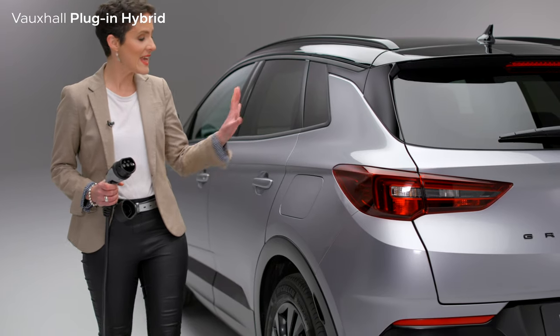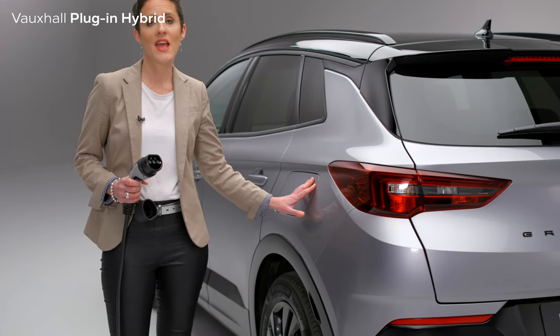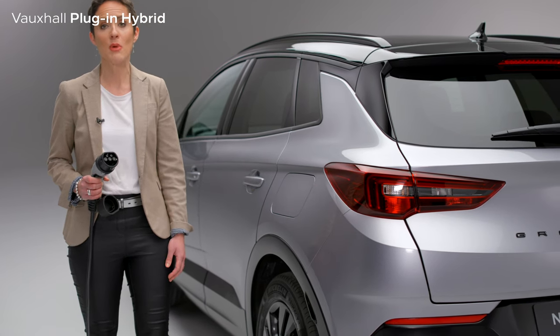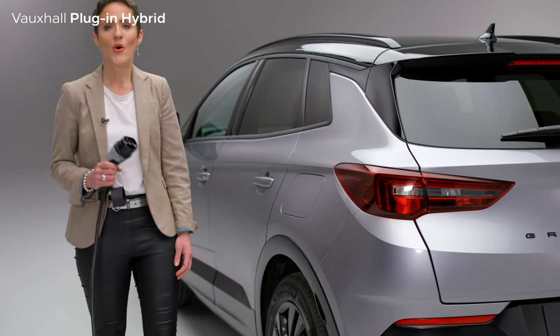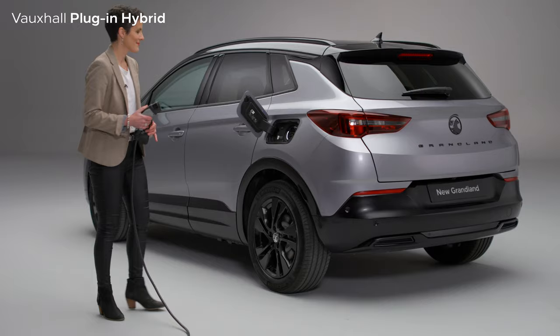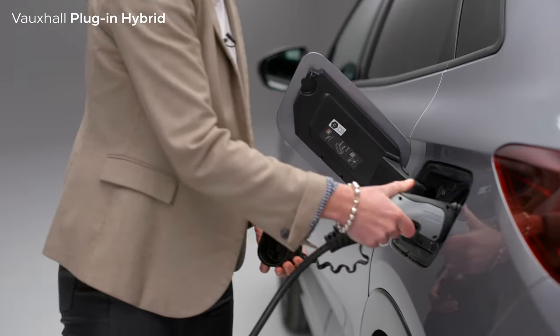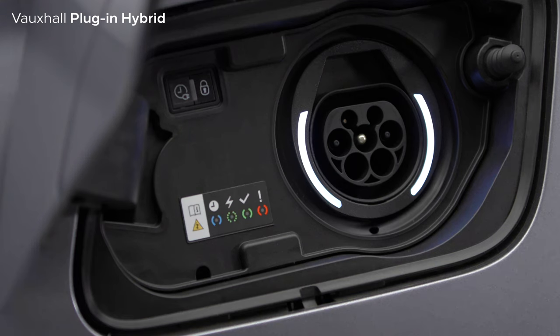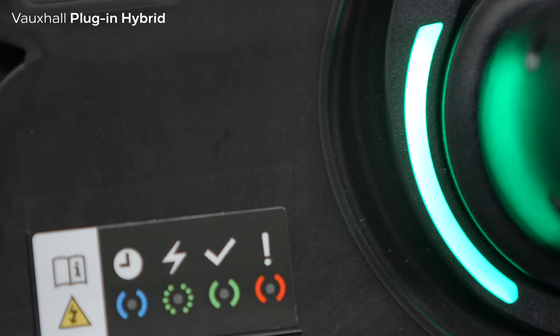With a charging port here on the passenger side rear wing, the new Grandland plug-in hybrid can be charged either by using a standard Mode 2 cable like this, or by using a 3-pin household plug. Different lights in the charging port signal the car's charging status. White is a welcome light, it flashes green when charging, or a solid green when fully charged.